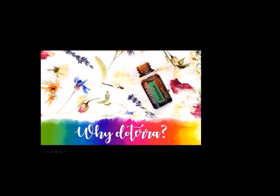Why doTERRA? One of the reasons I chose doTERRA is because of their co-impact sourcing. doTERRA gets its sources from all around the world, so that each oil is derived from its indigenous environment. When they're grown and harvested in the proper altitude, climate, seasons and soil, you end up with a far superior product. This is where doTERRA's commitment to purity begins.